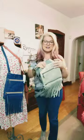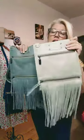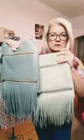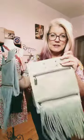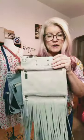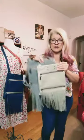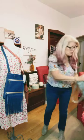The other color that I'm really happy about is Bora Bora. It's a color that's been discontinued by the leather company, and then this is our Sea Breeze. These are kind of our two greens. This has a little bit more blue in it, and this is more of that kiwi green is what I was calling it. But those are two of our great greens for the summer. They go with a lot of things as well.